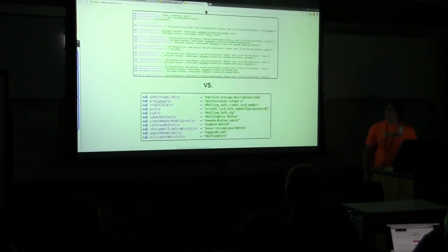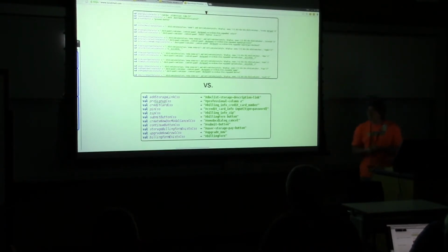So here's an example on the top of something we used to have. As you can tell, it's very readable, and you know exactly what they're clicking on. So that test was really easy to debug when it broke, and you knew exactly what changed and what happened. When you use IDs, you can get something like this instead. It's much clearer, much easier to use. I can't stress that enough. If it is a problem you're having within your organization, I would highly recommend it.